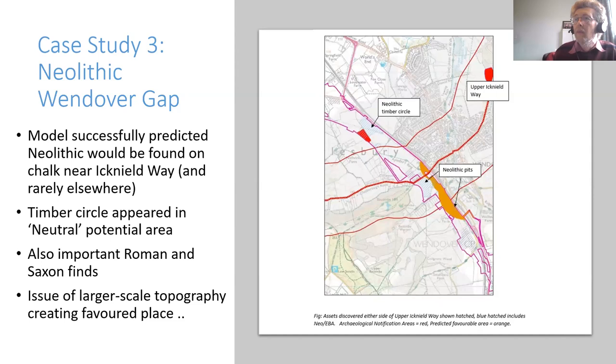And here up on the edge of the Chilterns on the chalk, the model did successfully predict that the Neolithic would be found on the chalk and not anywhere else near the Icknield Way, which indeed it was. One of the big discoveries of a Neolithic timber circle did appear just outside the area of potential. It was a bit of a near miss, really.